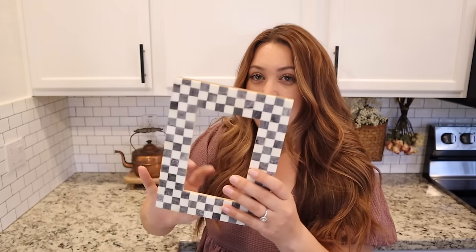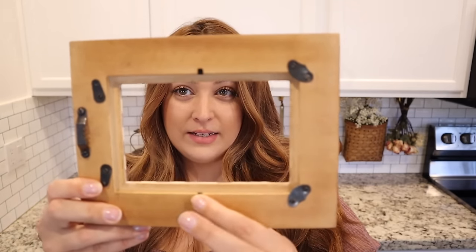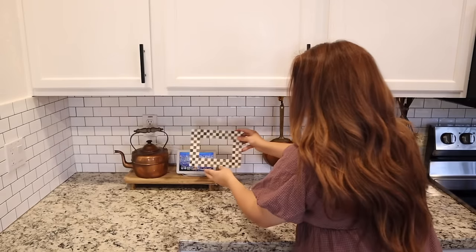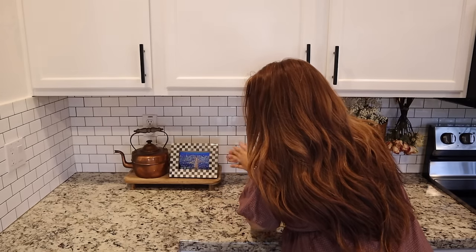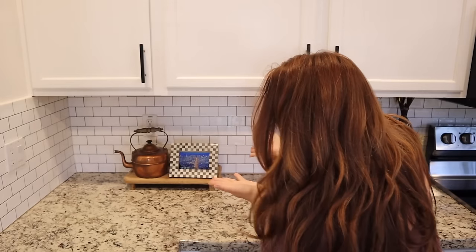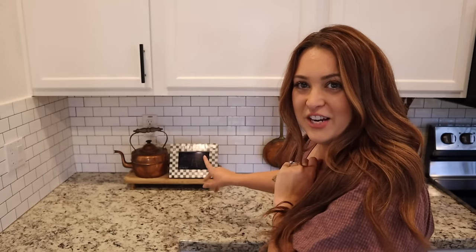So all you do is you take out the glass part, you take out all that stuff. I just kind of bent these little things back so they're not in the way, and then watch this, you guys. Look at that. It's the coolest thing ever. So the only thing, there we go, I adjusted it a little bit.